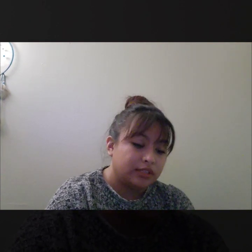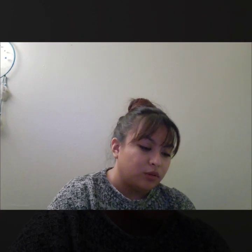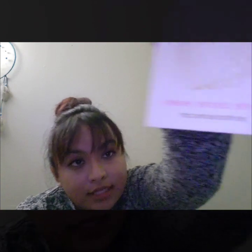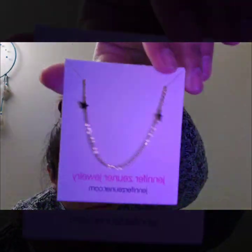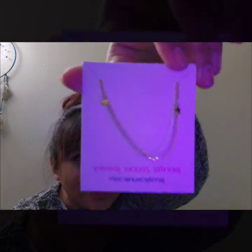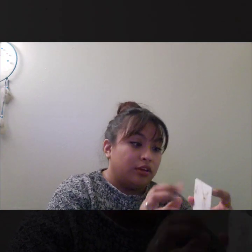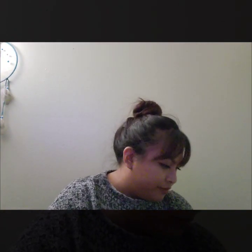You know I love jewelry. It's mostly earrings and necklace. But I hope this one is a good one. Ooh, it's gold. And it has stars. Look at that. Oh, that's beautiful, right? I don't know why it's showing purple. That is so weird. Anyway, this looks nice. So that's what? Probably 10 bucks.